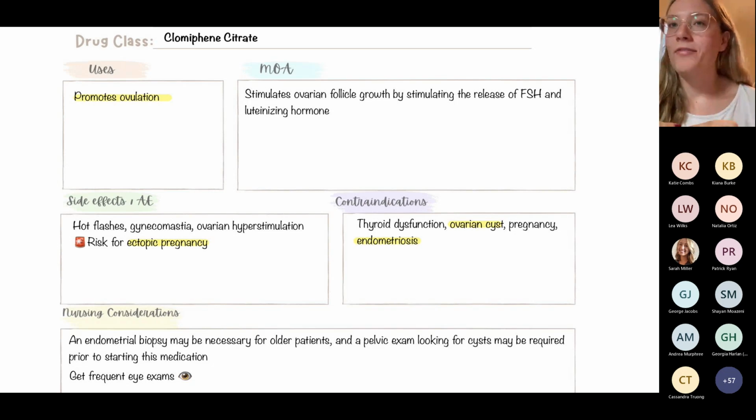If we are trying to ovulate, we're going to give the patient clomiphene citrate, okay? This is going to help promote ovulation, but it's one of those drugs where, you know, how we say all psychiatric drugs can put you at risk for suicide, all antidepressants make you more suicidal, that's a risk factor? Same thing. While this promotes ovulation, a big side effect is ectopic pregnancy, and that's a medical emergency. Therefore, it's contraindicated if patients have endometriosis and ovarian cysts, because it's really going to put you at risk of this ectopic pregnancy. So a pelvic exam prior is very, very important.